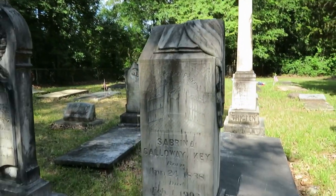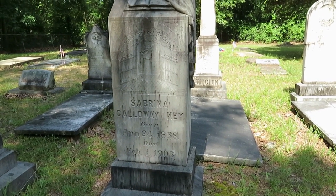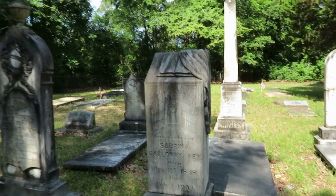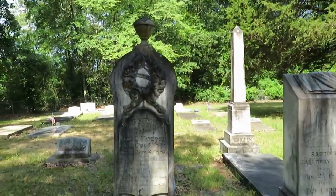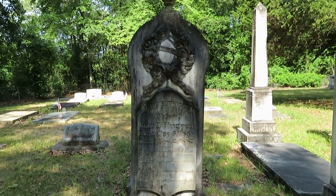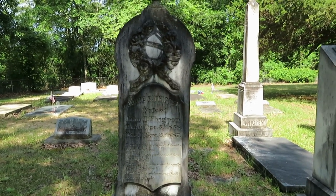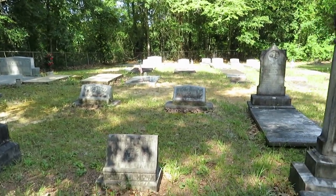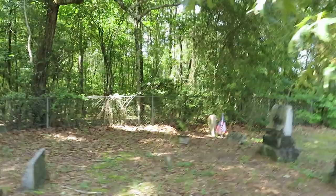This is beautiful. Sabrina Galloway Key. She died in 1903. She's born in 1838. And this is Judy. I think it says Judy Thigpen, right here. She died in 1887. We're in Thigpens over here. These are Thigpens. A lot of Thigpens over here. This is 1901. Now what did you say? A lot of Thigpens. No, over here.